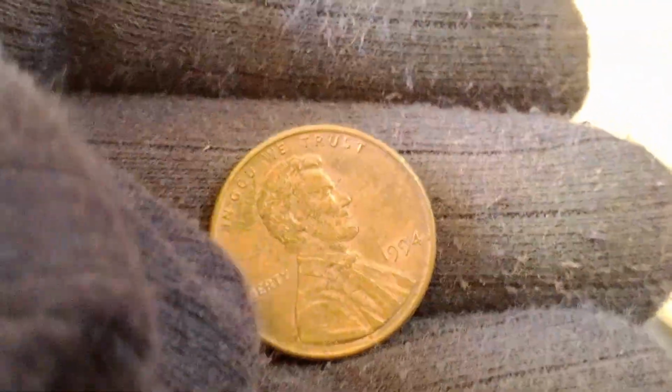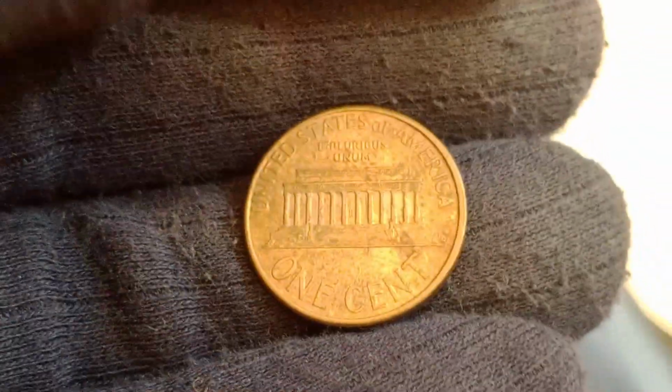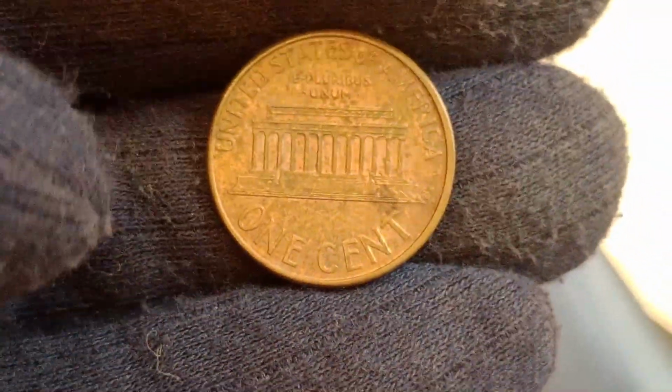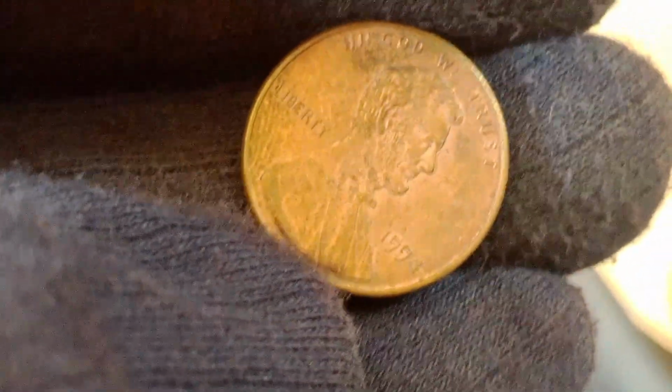1. Bank rolls. Visit your bank. Ask for rolls of pennies. Customer wrapped is ideal. You're looking for unsearched batches. Most will be modern cents, but older coins, including 1994s, turn up frequently.